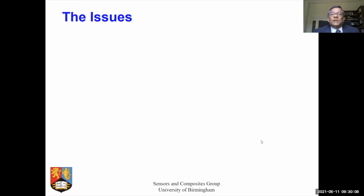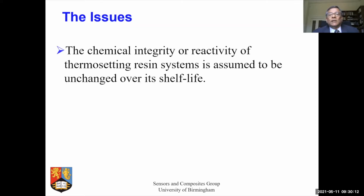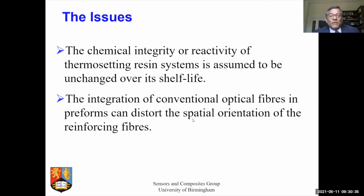There are three issues that I'm going to focus on for this presentation. The first one is the chemical integrity or reactivity of resin systems, which apparently does not change over its shelf life. For example, if you buy a pre-preg, it's given a shelf life of 18 months if stored at -18 degrees Celsius. The processing schedule does not change over those 18 months, meaning that the chemical reactivity hasn't changed. So that needs to be looked at.